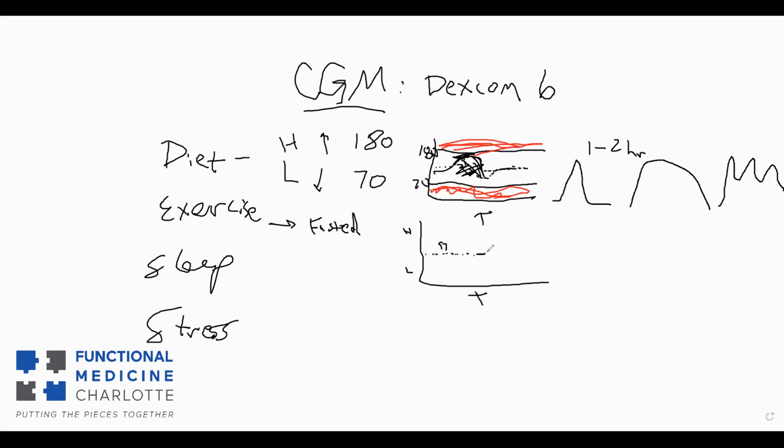midway into the workout, I start to spike to the 120s to 140s, depending on how intense the workout is. And then it'll come down after the workout, and then I'll drink my post-workout shake, and it'll pop a little bit and come back down. So that's what I've noticed for me.